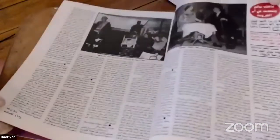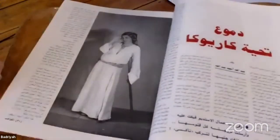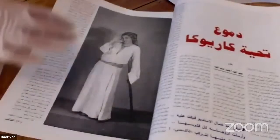if there is a volunteer, let me know, because to pay for all this translation, it's not that easy. Okay, so this is the magazine of the special issue on Tahia Carioca.